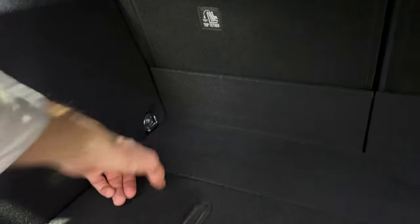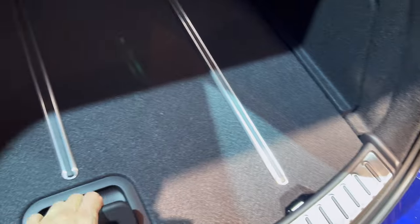You have those anchor points for the child seats. There is a little room there where you can put some stuff. There are also tether points there, and this has a spring, so it'll just knock down. And over here, massive space. You can see that you can put a spare wheel, but in this case, it's not fitted. You can also see the tether points there, so all four sides have them.